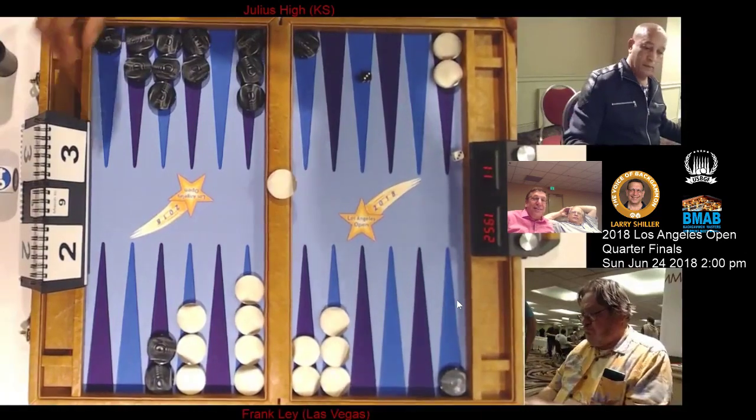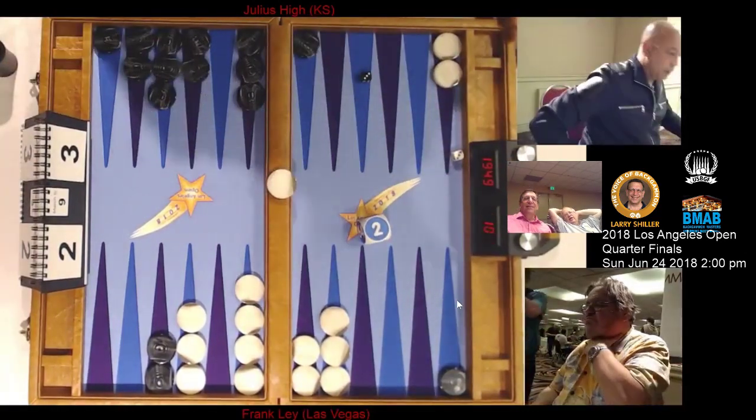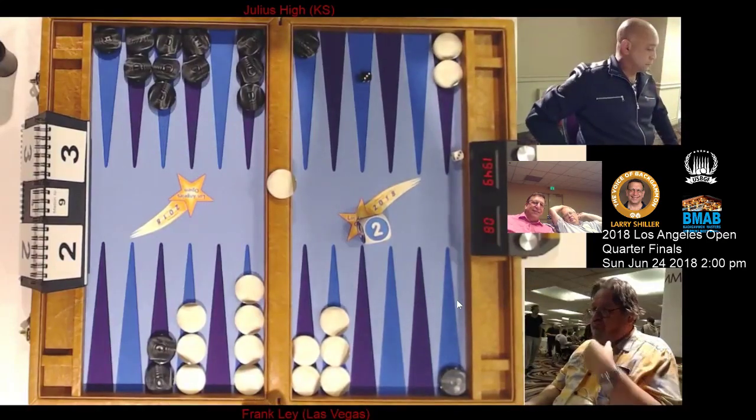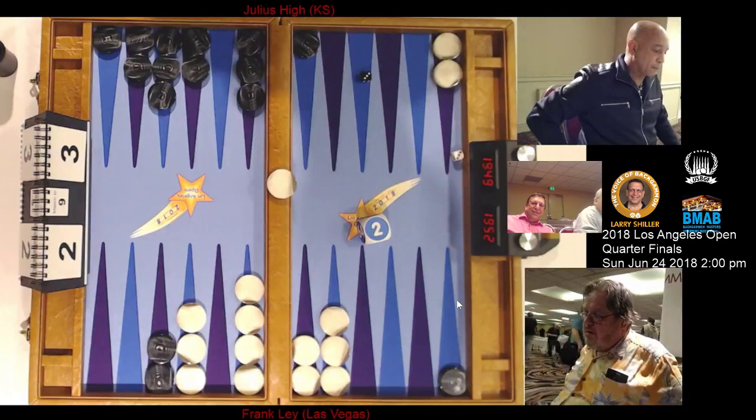He rolled double 3s. That's Julius wanting to double. He's doubling. Yeah, he's going to double. This could even be, if it's a take, good bluff value. You might pass, you take this. I'm not sure it's a take. But it's plausible because you've got the 5-point open.